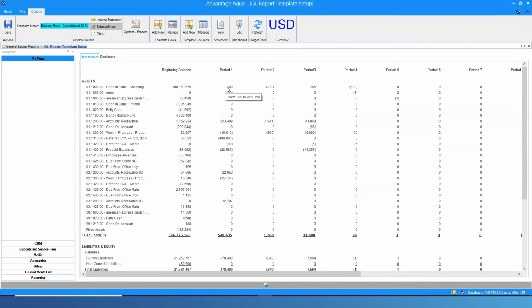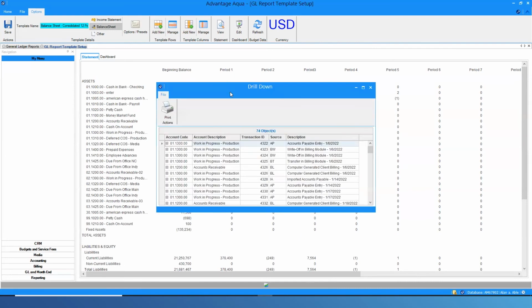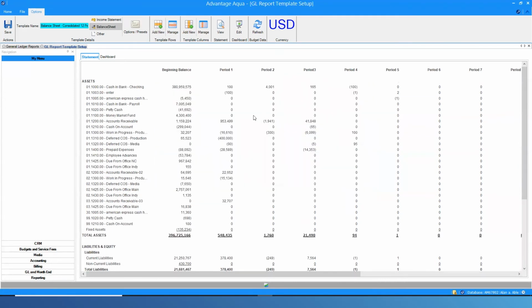So I want to see what makes up this $100 here. I can double click and it will actually show me all of the transactions that transpired in that account during that particular period. So now I'm ready to turn it back.